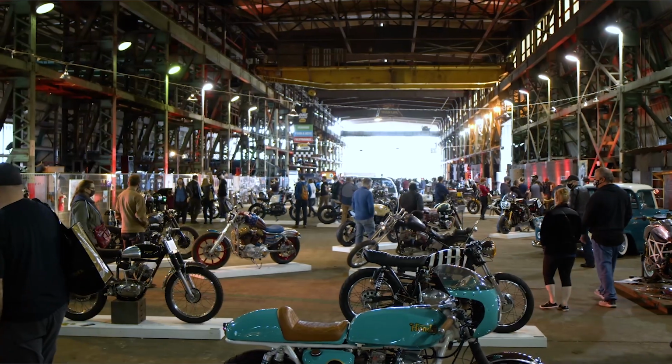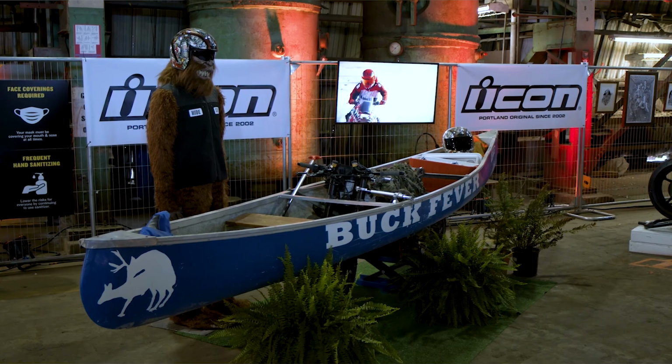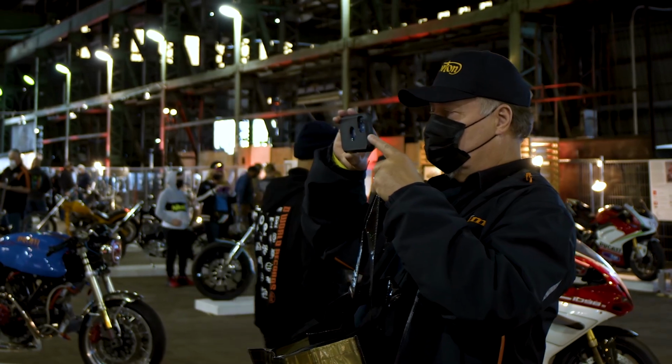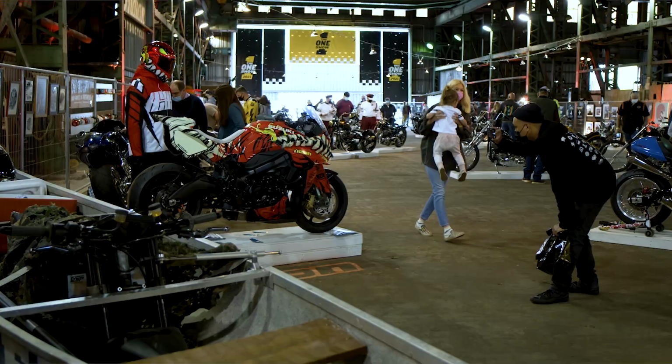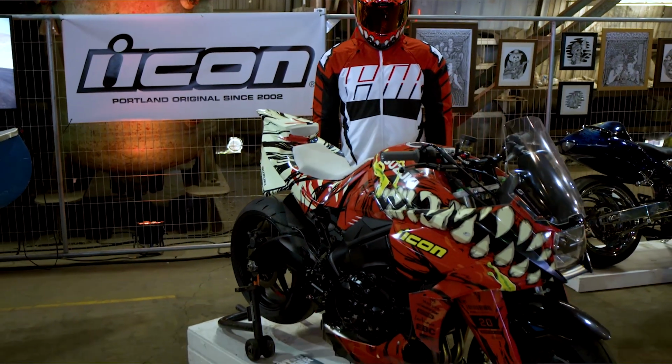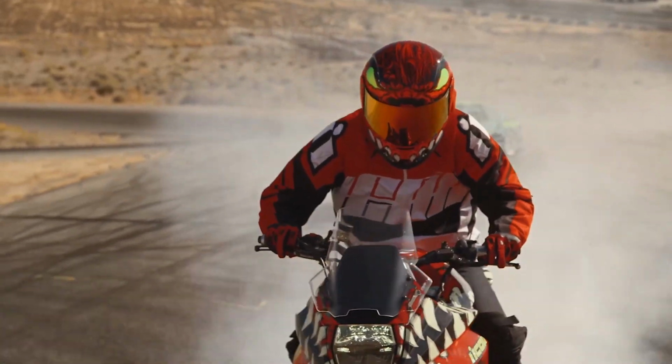The bikes we have in the show this year is our canoe bike from the Buck Fever shoot. A lot of people don't see a 15-foot canoe strapped to a motorcycle. Next to it, we have the Katana that we premiered last year in the Gundam livery. This year, it was used in our Drift Beast video.